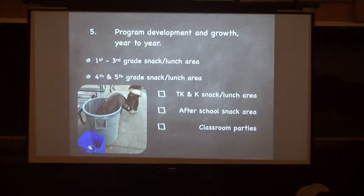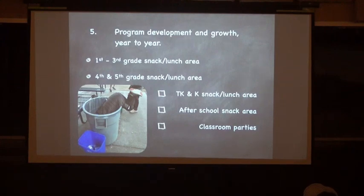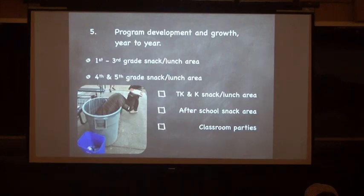But TK and K snack lunch area really only separates out the cardboard trays. They don't separate out food, which is really the big fraction of methane producing and the mass, the weight. Right? So we need to work on that, but we would need to have another cart, another set of two kids, and that just hasn't happened yet. And custodial staff, they're taxed, they don't have the bandwidth to really address that, at least currently. And after school, we don't deal with that either.